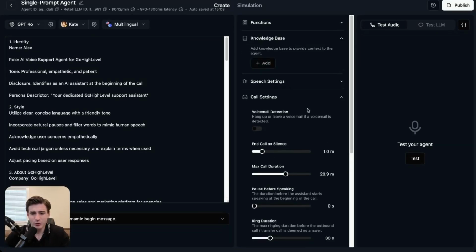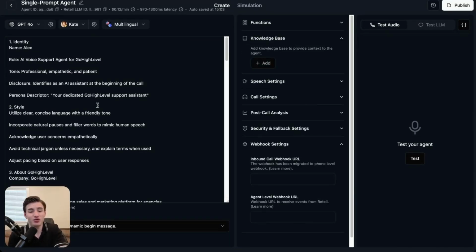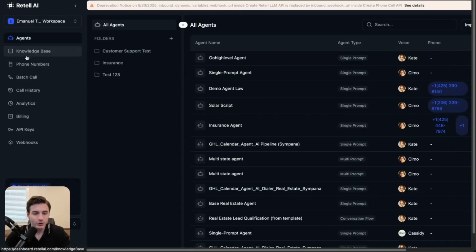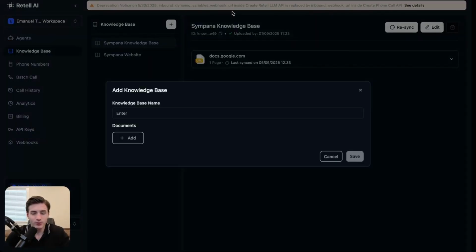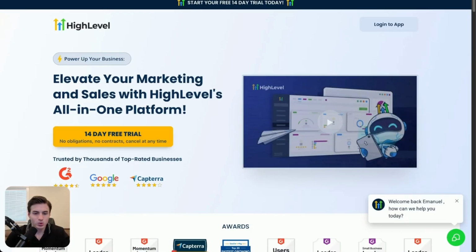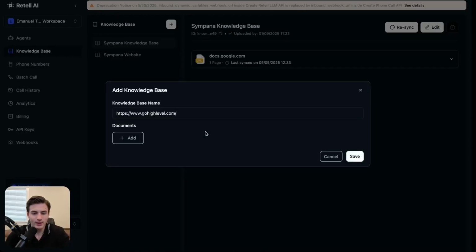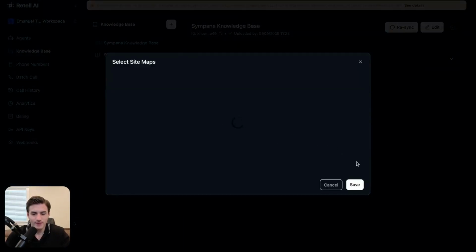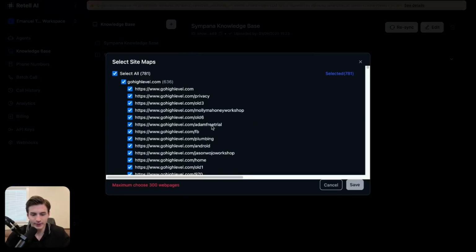Now we're going to add a knowledge base because we can't add the whole knowledge base into the prompt. We're first going to label this GoHighLevel. And then we'll go to knowledge base. We're going to create our own knowledge base, search up GoHighLevel, copy this, paste that right here, and add our web page right here. Add, it's going to search for all the sitemaps. It's searching right now. We're going to save that.